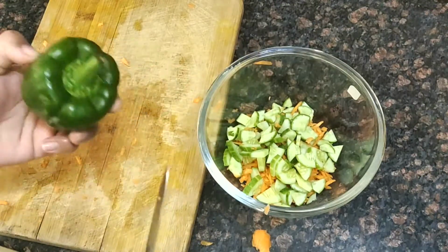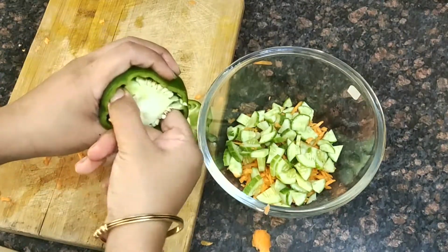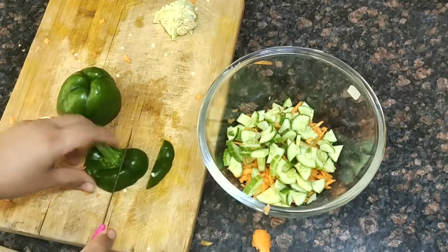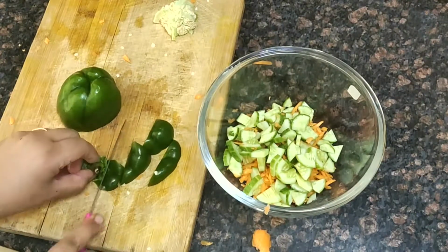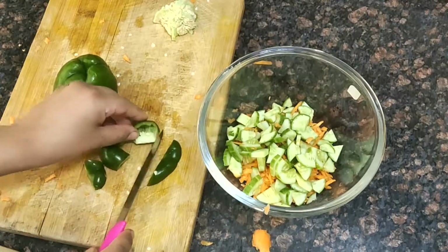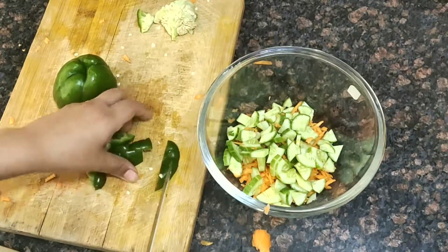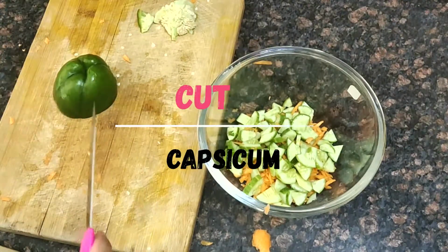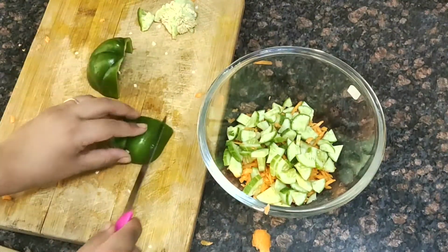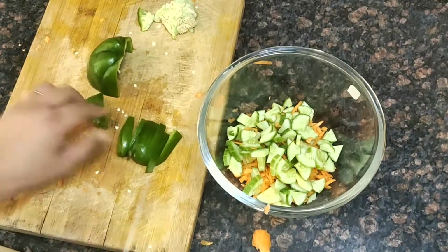Now it's the time to cut the capsicum. I'm cutting the capsicum like this to remove the seeds easily, as seeds are not liked in the salad. Once again, the capsicum has a lot of vitamin C, and if we eat raw capsicum, then there is no loss of vitamin C. So we should always try and eat it. Adding a lot of variety of colors into the salad makes it nutritionally rich in minerals and vitamins, and they are appealing to the eyes also. So I'm just cutting the capsicum and then I'll be adding it to my salad bowl.